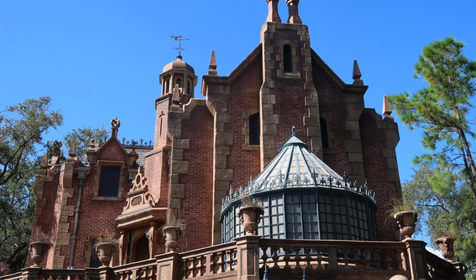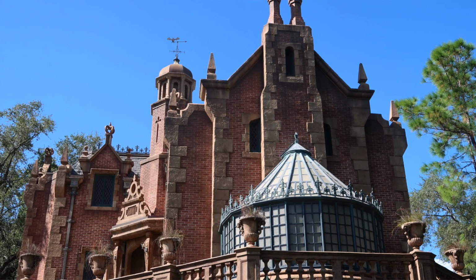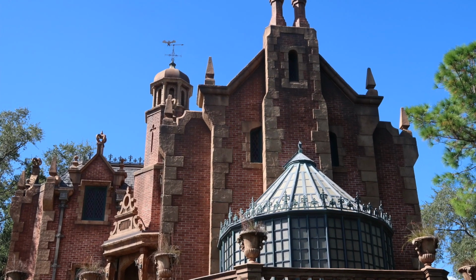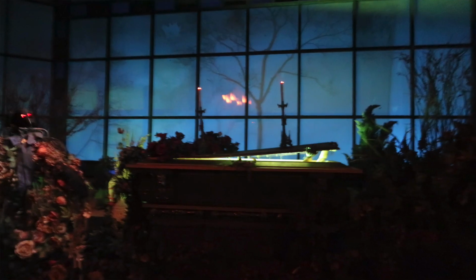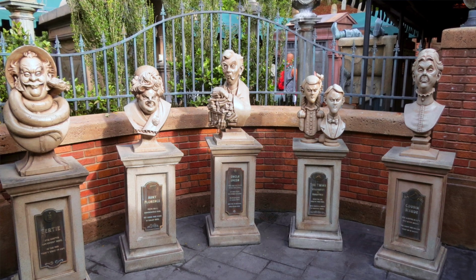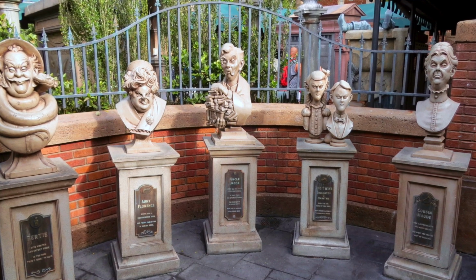So the Haunted Mansion is an original opening day attraction, which makes it almost 50 years old. It is a dark ride through the Haunted Mansion, which is home to 999 happy haunts. And yes, they have room for one more. So this is an omnimover type ride, and riders ride in dune buggy type cars with the help of some narration by the ghost host.